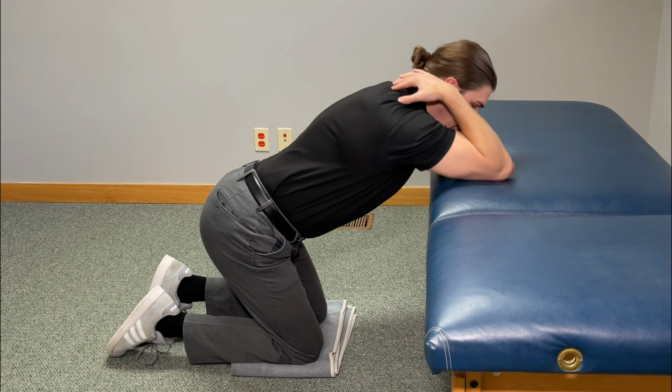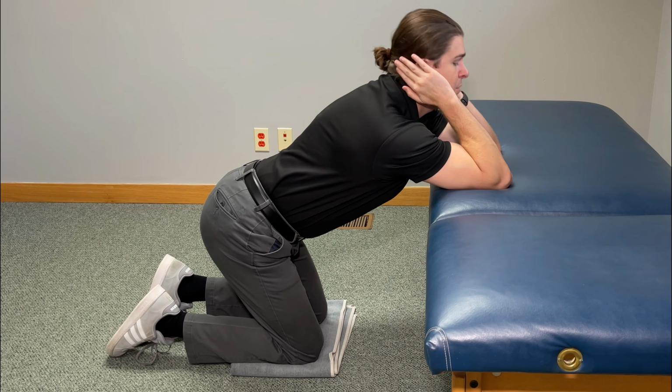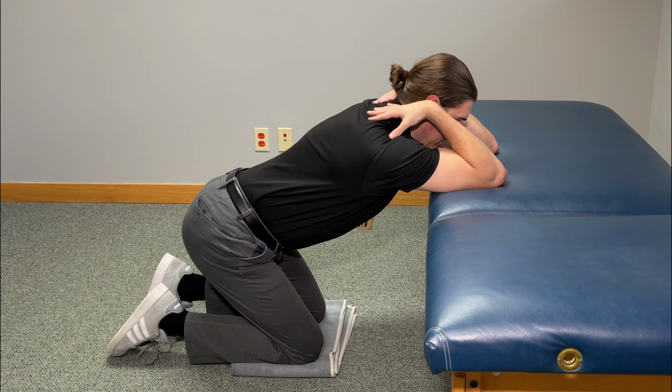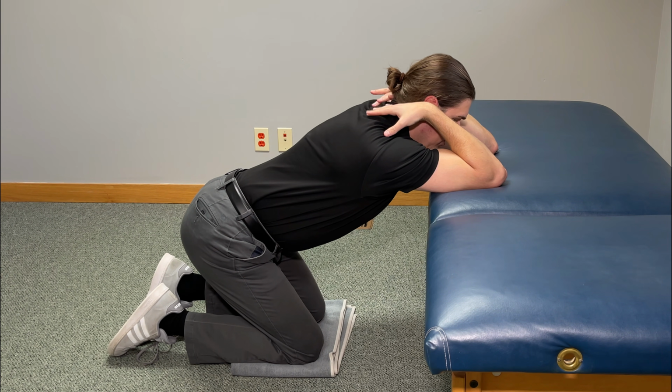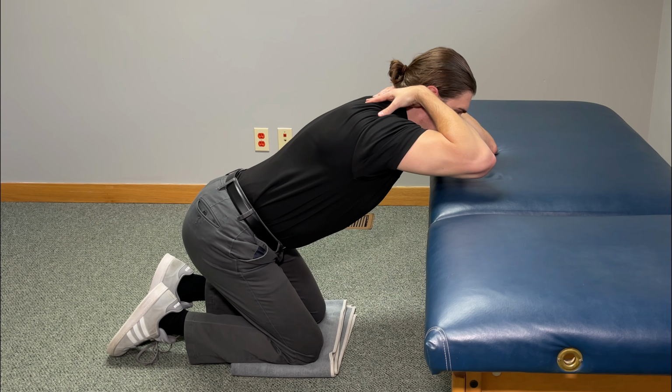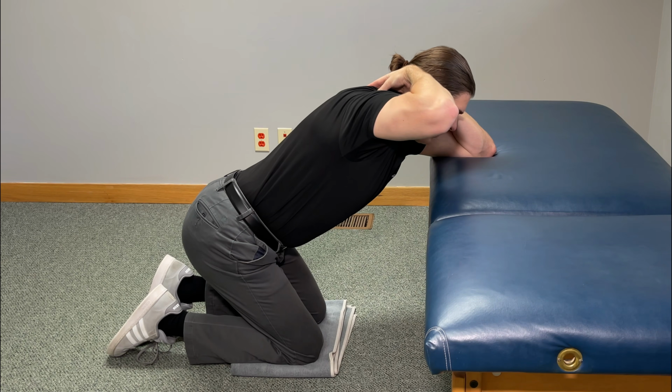With the last one, we're going to focus a little bit more on upper back thoracic rotation. So again, let's get back into that position where we're taking our butt down towards our heels. We should feel a very good stretch to begin with into the bottom part of the neck, into the upper back. From there, I'm going to lift one elbow off like this, winging it up towards the ceiling.